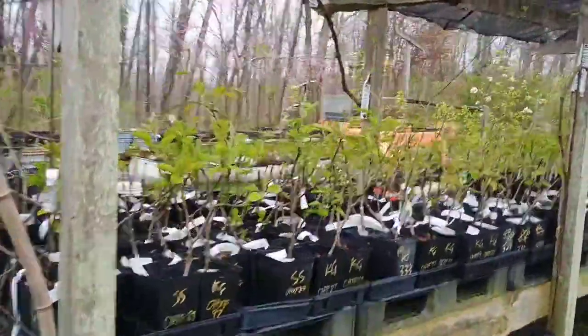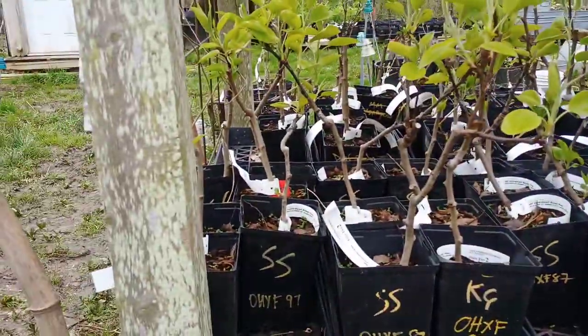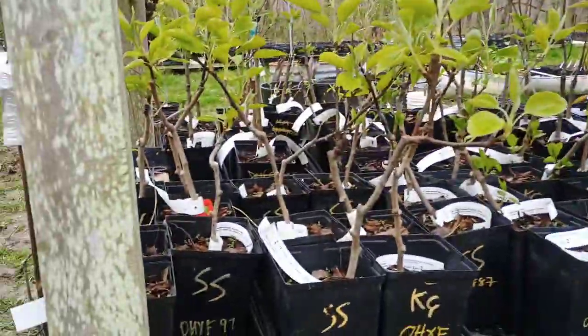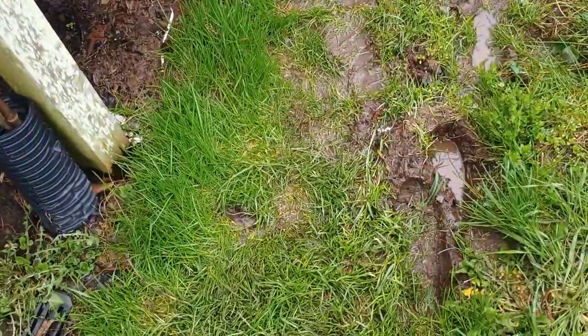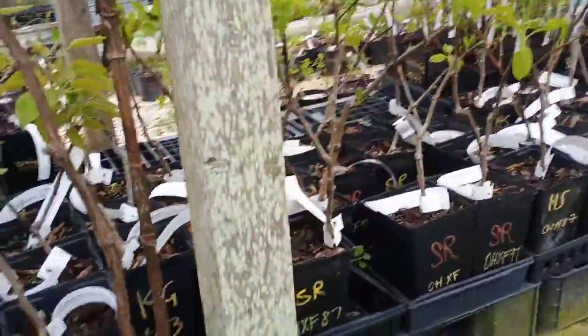All right, pears. Still have a lot of nice pears in gallon pots, but these will be potted up to 2 gallons soon. We've got Shinseki, Korean Giant, Sunrise. Sorry, I slipped in the mud. Wear rain boots when you come, by the way, this weekend.